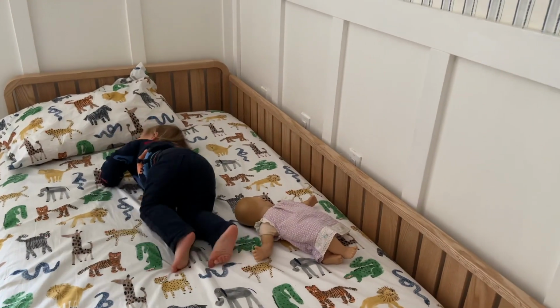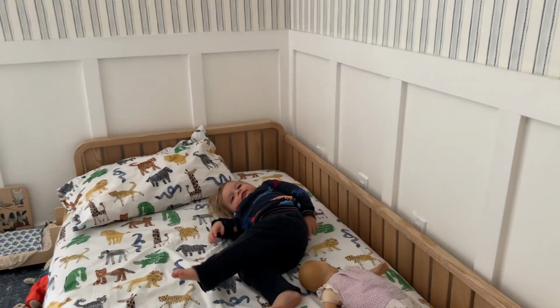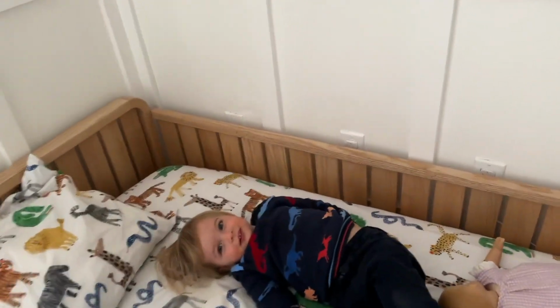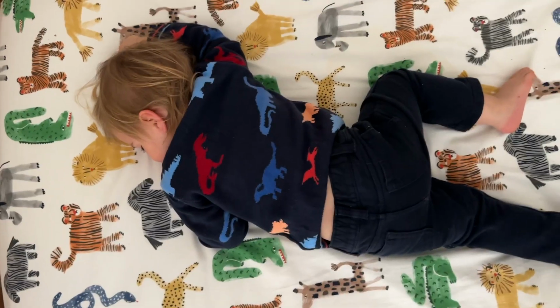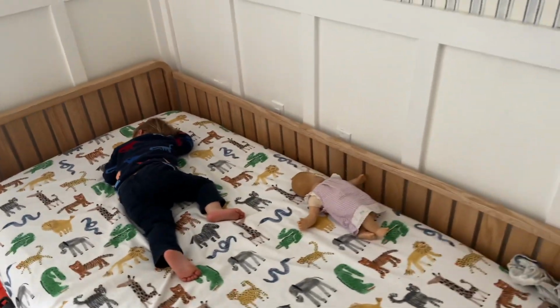For nap time, I come and lie with him. Sometimes I have Margalita in the carrier, and sometimes my husband, who works from home, will have her in the carrier if she's calm, while I lie with him and he falls asleep. I don't use a pillow on his bed. That's just when I'm lying there with him, and I take it off before leaving.